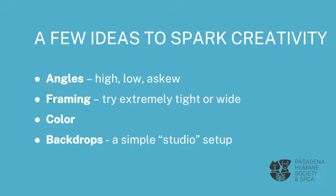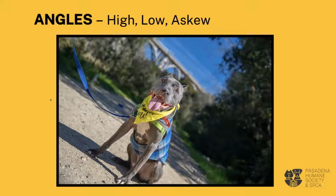Color, something I'll explain why I mentioned that. It is actually something I always think about when I photograph. It becomes second nature. It's worth it. And then backdrops. You can make a cheap studio in your house if we're still unable to go places for holidays, and you want to take your holiday animal, cat, or dog photos. You can do that at home with stuff you already have at home. We'll go over that. So angles, have some fun.